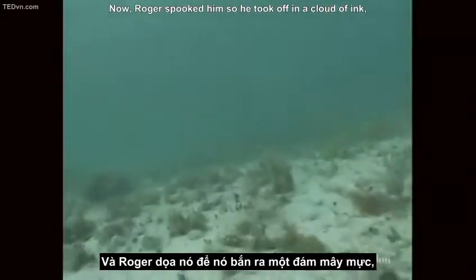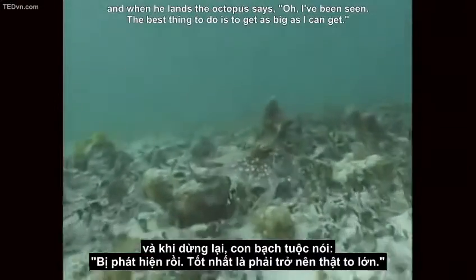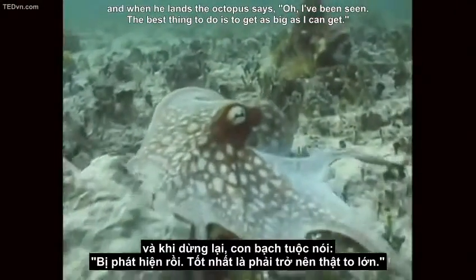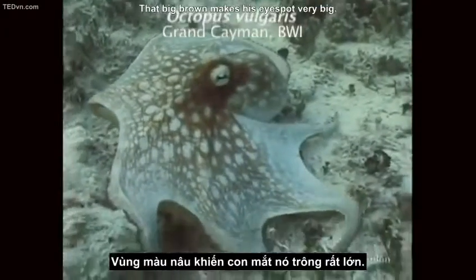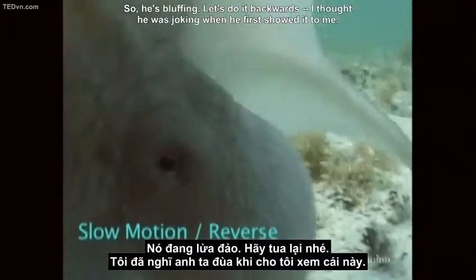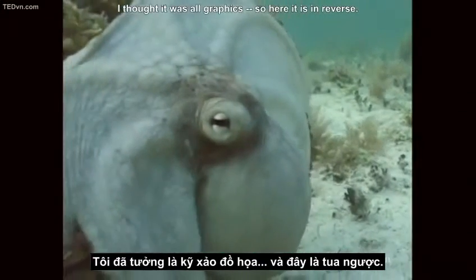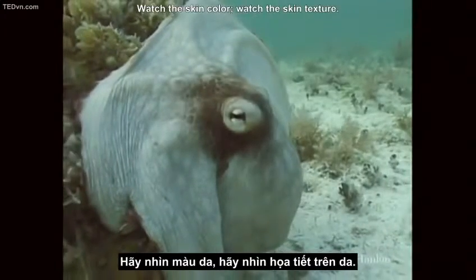Now, Roger spooked him, so he took off, a cloud of ink, lands, and when he lands, the octopus says, "Look, I've been seen, best thing to do is get as big as I can get." That big brown makes his eye spot very big, so he's bluffing. Let's do it backwards. I thought he was joking when he first showed it to me. I thought it was all graphics. So here it is in reverse.